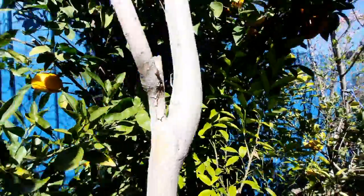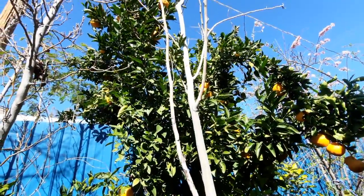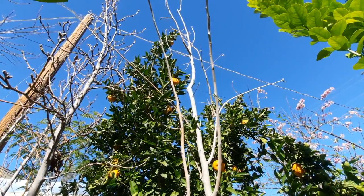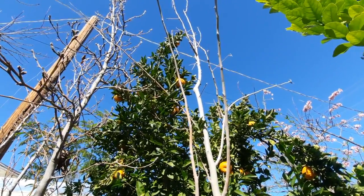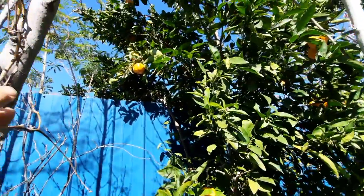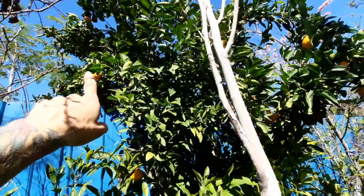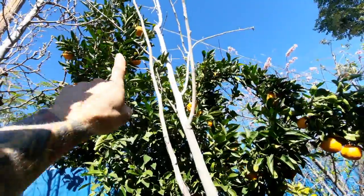Let me see if I can get this whole thing in view here. There's a moringa in front of it, but you guys can see how tall that has gotten. That is probably right around 14 foot. And once again, the majority of it flows over into the neighbor's yard. So I'm hoping they like mandarins. Otherwise, I'm going to have to cut the tree over here on this side. But this thing has gotten actually enormous.